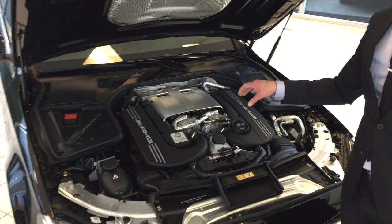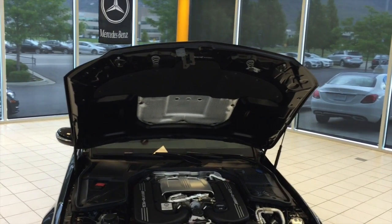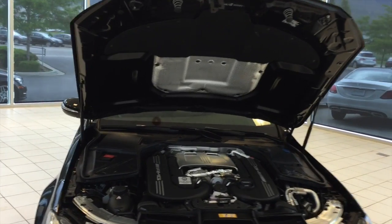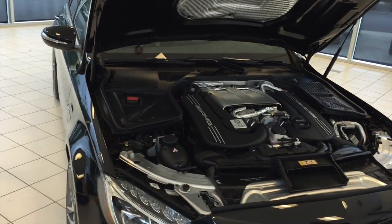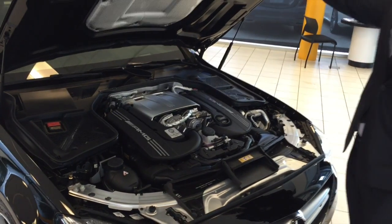Again, high pressure direct fuel injected, just absolute dynamite. I love the looks of it. It's very pronounced, really cool stuff. Again, we've got twin intercooled turbochargers. So I'm really excited to see what this thing has the ability to put out, and how much fun we can have with this.